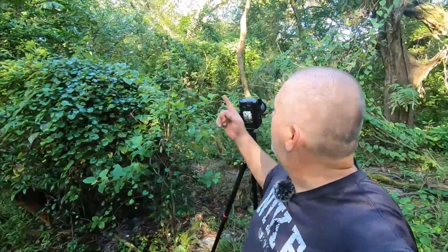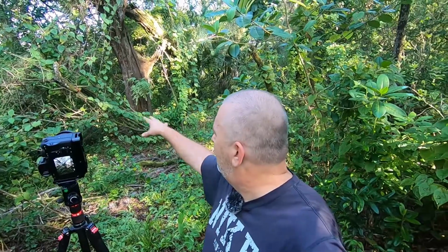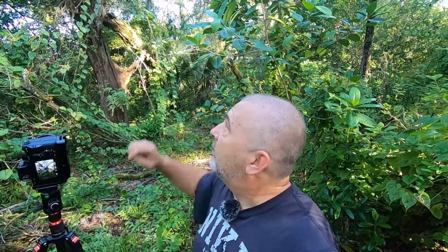Whew. All right, so I found this nice little scene behind me. This tree is not a huge one, but it's got a nice shape, and a nice scene in front of it with the vines and a little tree that's fallen over there covered by the vines. But it's still a pretty tall tree.